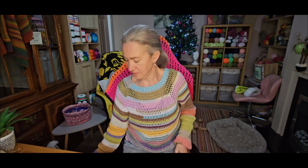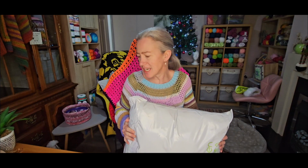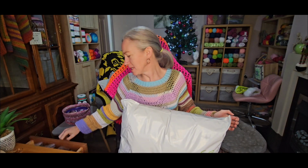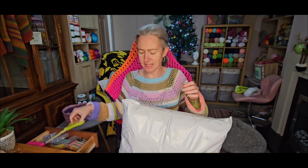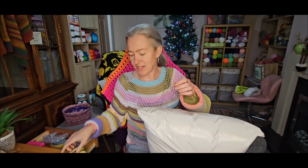Guess what? It has arrived. It's very big, it's very squishy. It makes us happy. Where's my scissors? So I ordered some different colours. So let's see what we've got.